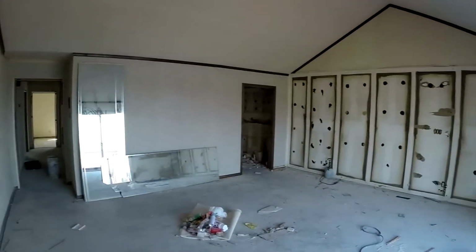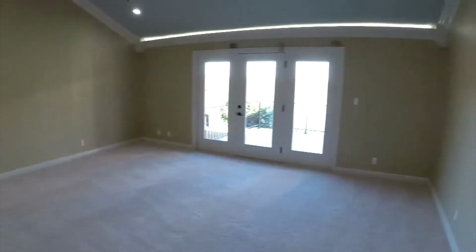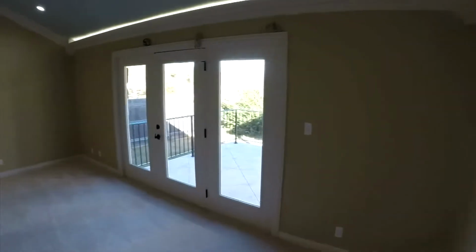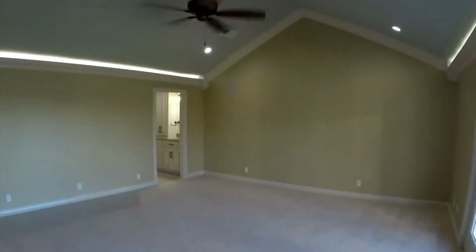Yeah, there is a surround sound through the entire house. We're still waiting on a hub to be installed at the wet bar, but there's two speakers in here, four speakers in the living area, and they'll all be zoned, and exterior speakers.